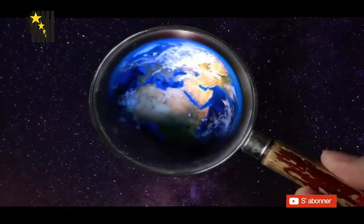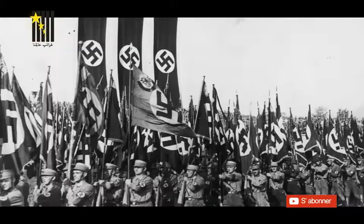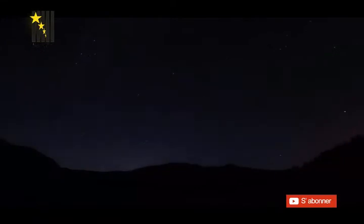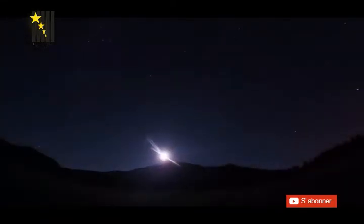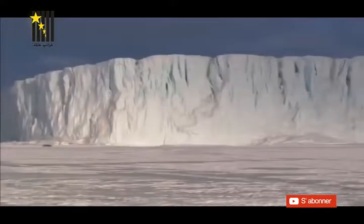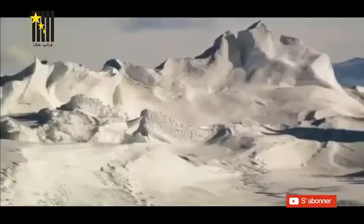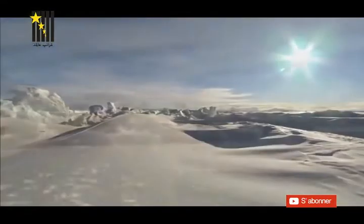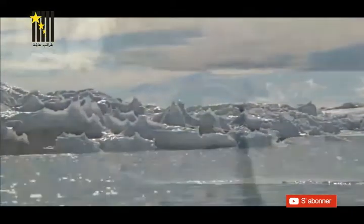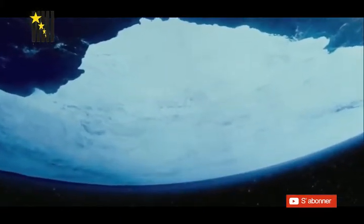Its location was shared on the conspiracy forum Godlike Productions, where some people suggested it was the remains of a hidden city built by the Nazis, and others claimed it was put there by an extinct race of giants called the Nephilim, or aliens from another world. Antarctica has been the center of many conspiracy theories over the years. Earlier this month, the internet lit up with discussion about a huge and mysterious anomaly lurking beneath the frozen wastes of an area called Wilkes Land.